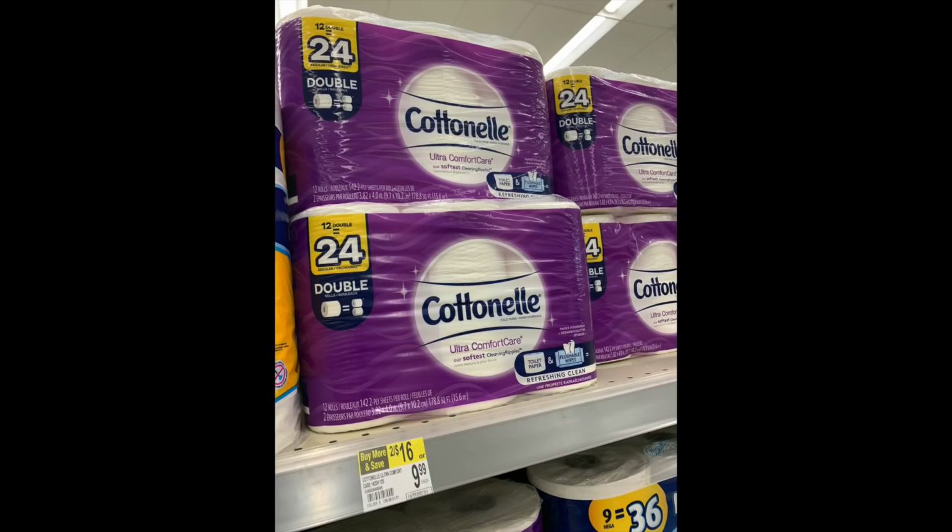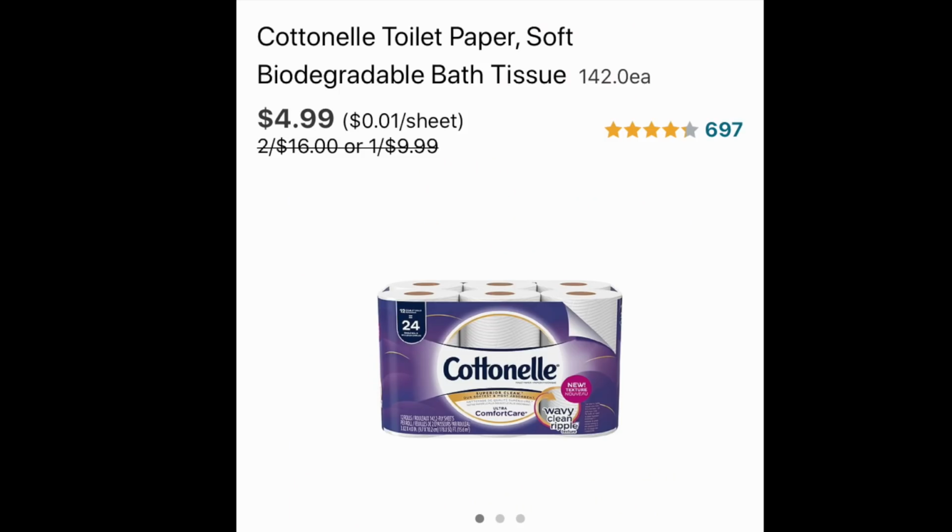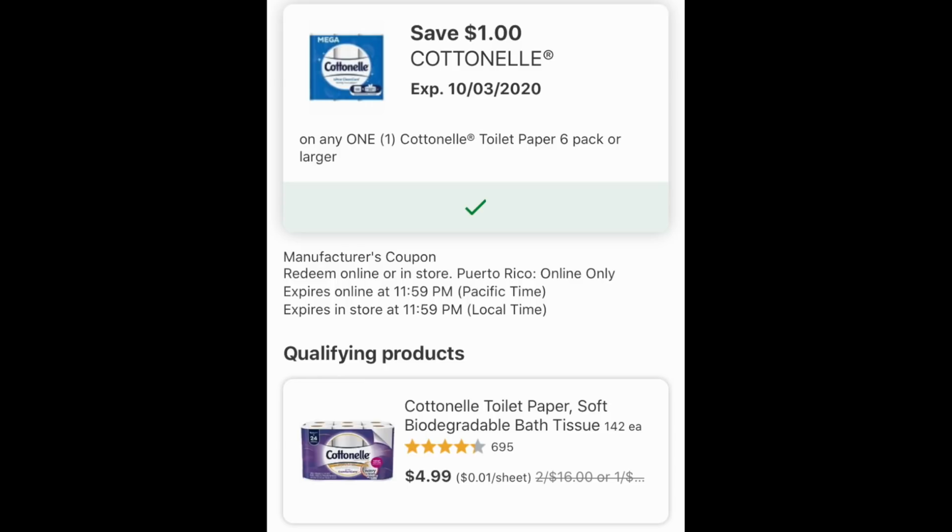So as you can see at my store, it's usually 2 for $16, or $8 for a 12-pack. I mean, this stuff is made out of gold. This week, it is on sale for $4.99, which is a really great, I would even say, stock-up price, but it gets better, guys. So this coupon showed up on Sunday, so it'll make it $3.99 with the coupon. The coupon is one-time use. It is a manufacturer coupon, so load it right away.